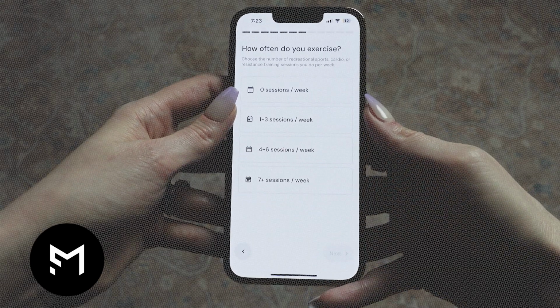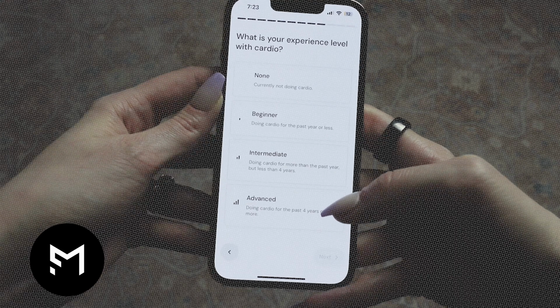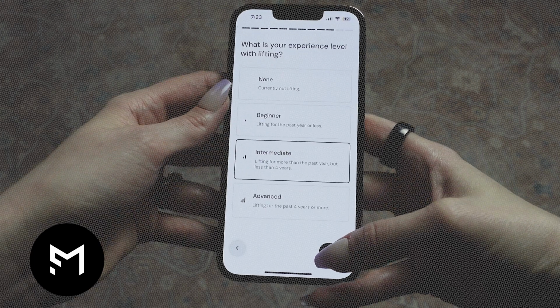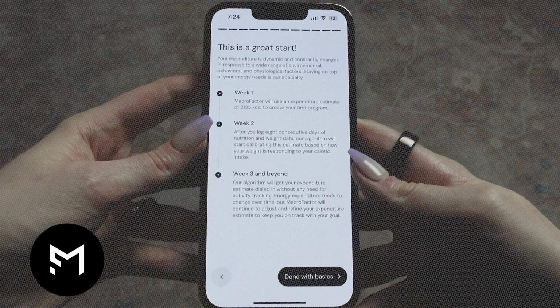MacroFactor asks about your age, your gender, physical size, activity level, and fitness experience. Then it determines your calorie and macronutrient needs. However, what's even more impressive is how they are adjusted later on as the app gets to know you. They use your intake, your estimated energy expenditure, in other words, how much activity you do in a day, so not just your workouts, and your weight trend.